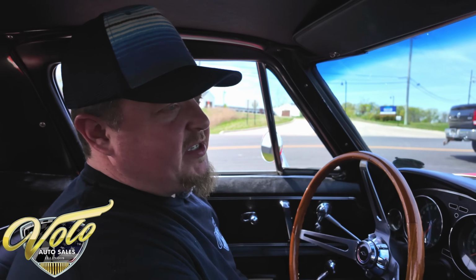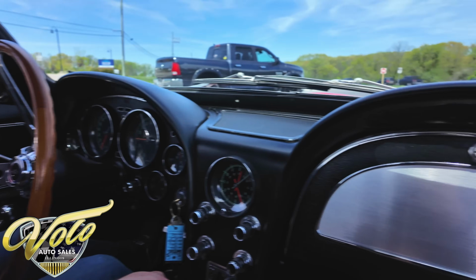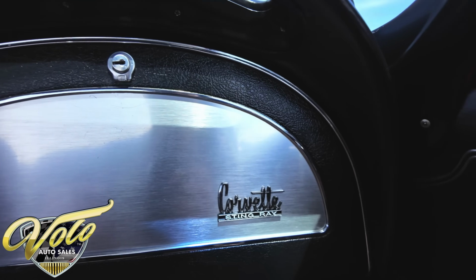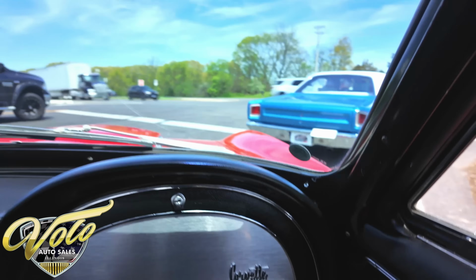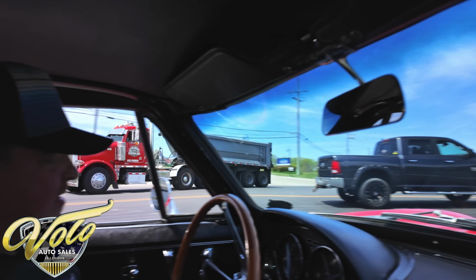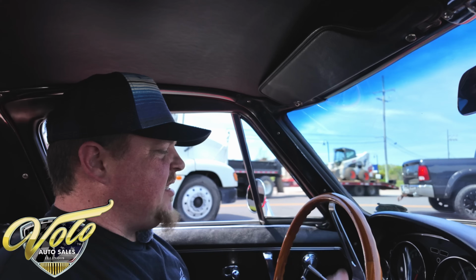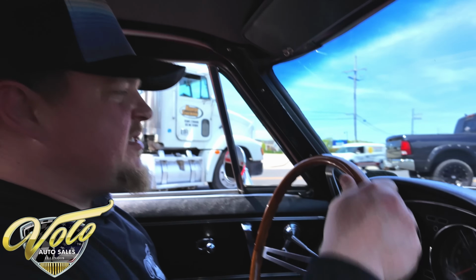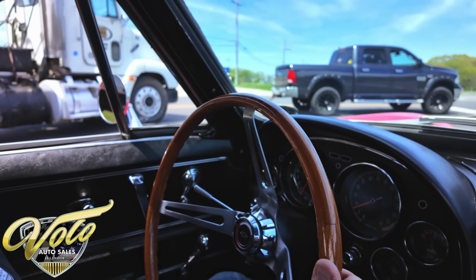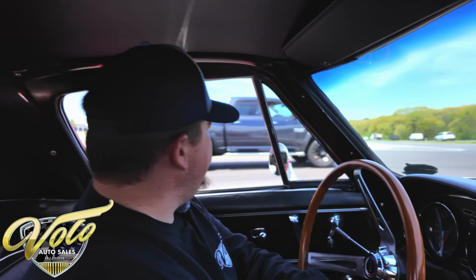It started right up easily with no problem. Totally awesome. See, we're catching a little traffic here, but you see it's got a nice clean idle on it. Just totally got it going on. I'm really, really impressed by the way that it's running. It's got the real wood steering wheel there as well. And yeah, hopefully catches traffic here. All right, let's see what she's got.